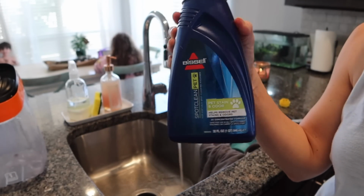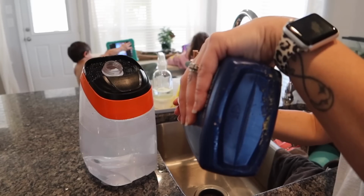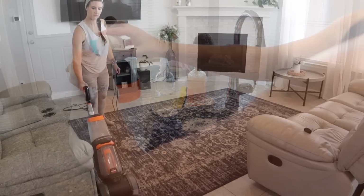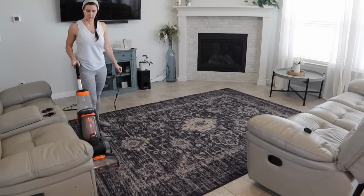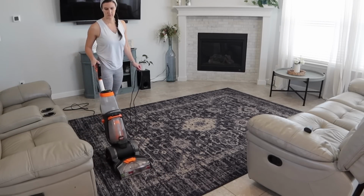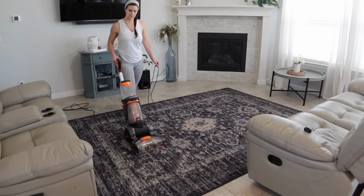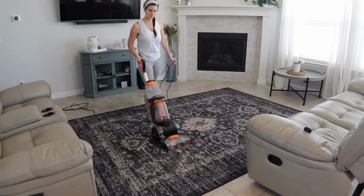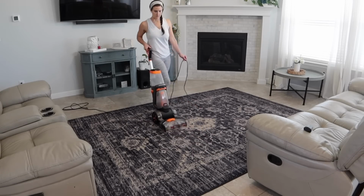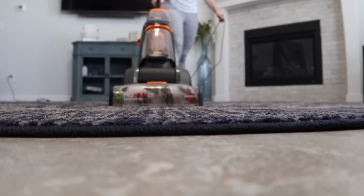So I'm going to be using the Bissell Spot Clean for pets. Not that I had any pet stains on my rug, but this was just the one that I had handy, so I went ahead and used it. I love all of the Bissell cleaners. I feel like they do a really good job. They don't leave that much scent behind. I was thinking about putting maybe some fabric softener in here, but I was like, you know what? I just want to get it done. So we're just using the Bissell Spot Clean, and it does an amazing job. Wait until you guys see how dirty the water was when I got done.